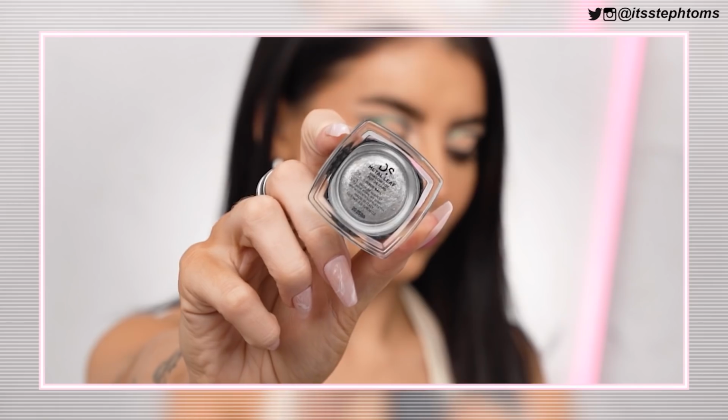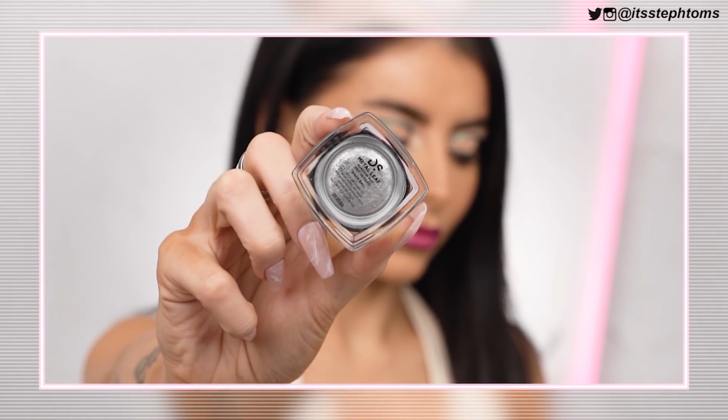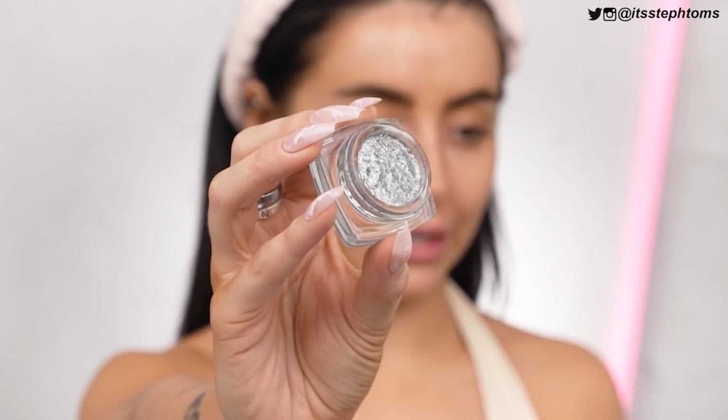I have the shade Disco Ball and also Night Fever. They have more colors than this, but I just picked out a few of my favorites from the website. So we have this one here in the shade Disco Ball, which is a really nice silver. It looks stunning. I'm just going to try and dig my finger in there, although my nails are getting in the way a little bit.